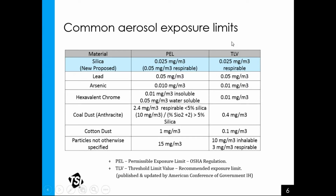TLV means threshold limit values. TLVs are published and updated by the American Conference of Governmental Industrial Hygienists. These are updated regularly as scientists and researchers learn more. So TLVs are definitely more up to date, because for PEL, changing the PEL is considered rulemaking, which follows a very rigid process with inputs from various stakeholders. So the process is slow and of course often subject to political influence as well.